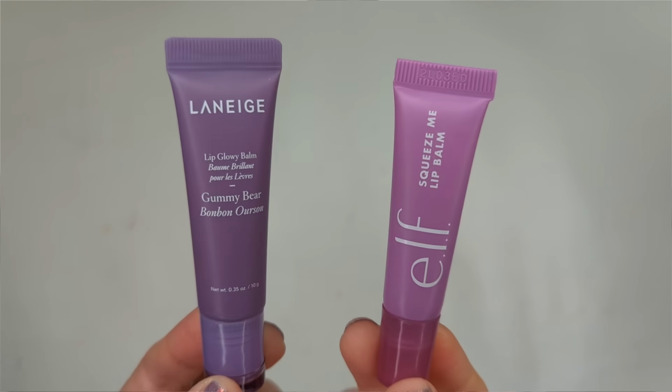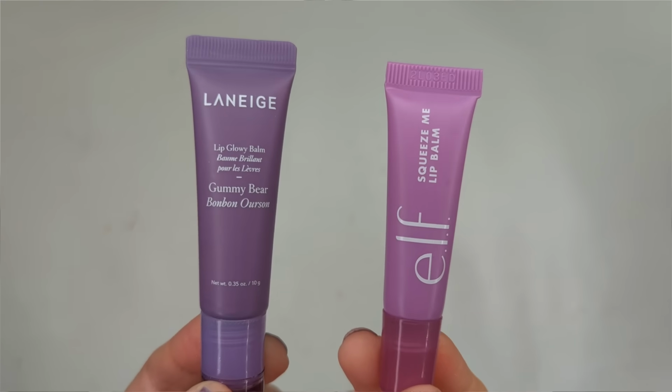This next one is a product that came out very recently, and it's the e.l.f. Squeeze Me Lip Balm. So I saw a ton of people talking about how it's a dupe for the Laneige Lip Glowy Balm, I guess because they kind of come in similar packaging. The e.l.f. one comes in a bunch of different flavors, and the Laneige one does as well. I have Gummy Bear in the Laneige, and the e.l.f. one, I think it's grape. Yes, grape. So despite the different names, they actually do smell almost identical.